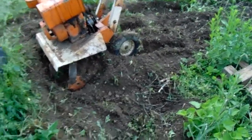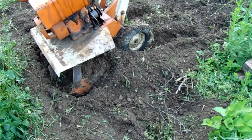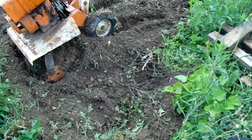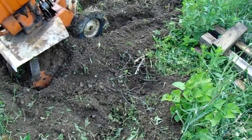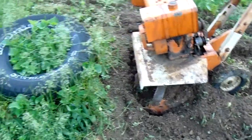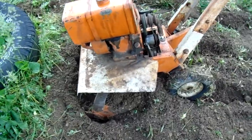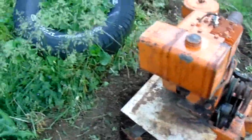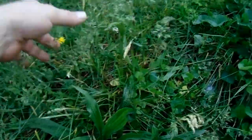Hey guys, I just wanted to show you, before I till up my yard completely, some of the different wild edible and medicinal plants that I have grown in my yard. Obviously my yard's kind of weedy, but that sometimes can be an advantage. Here's some narrow leaf plantain, of course dandelions.